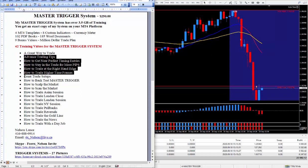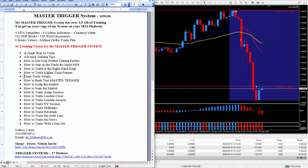I also teach how to trade higher time frames, both with the AO here. That's why I gave 4 templates, because I changed the time frame on here, and it's very easy to check 2 or 3 higher time frames to make sure you're going in the direction of the trend. I show many great trade setups and what the chart should look like just before you pull the trigger.